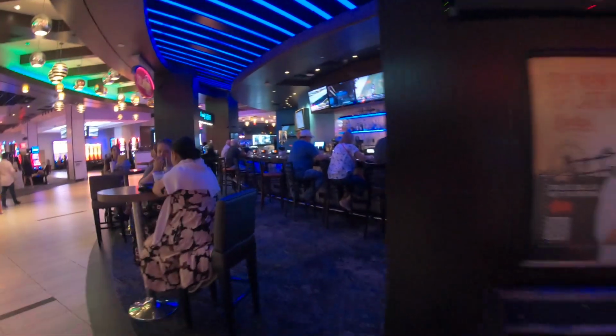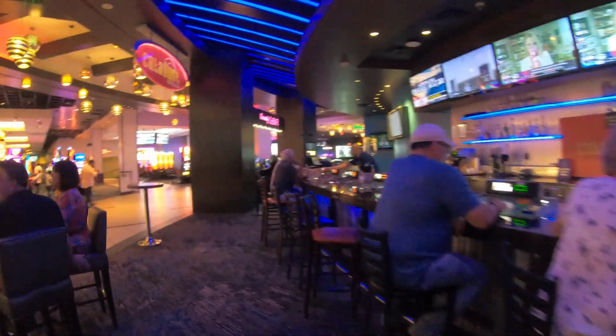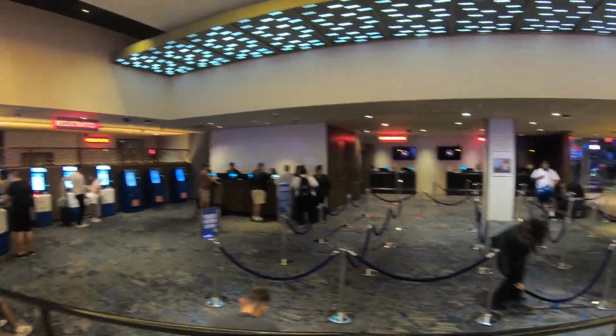As with all the hotels and casinos here on the Las Vegas Strip, no shortage of cocktail lounges here at the Linq. The one on our right is called the Catalyst Lounge. It's open 24/7.